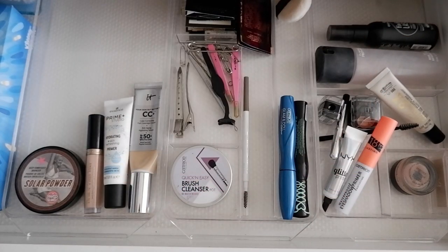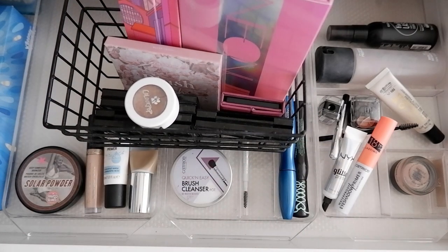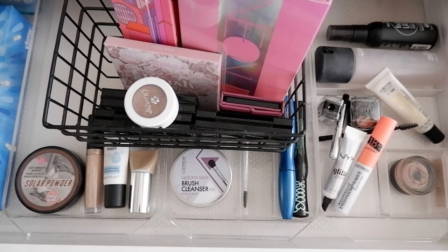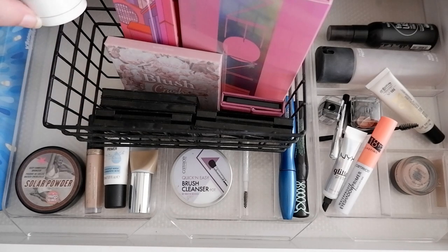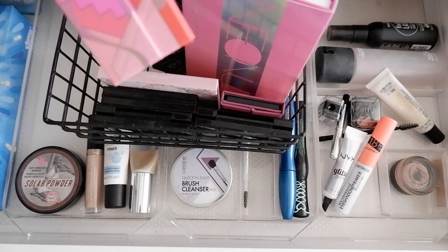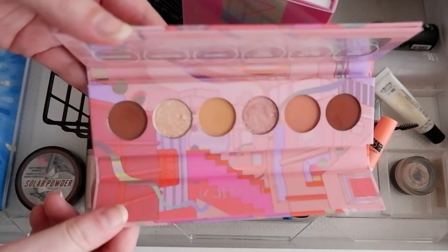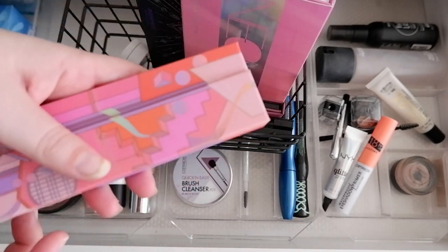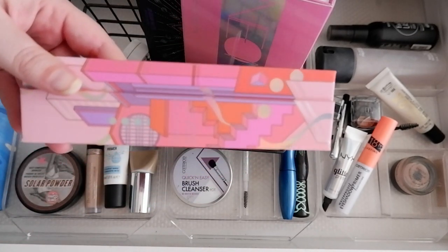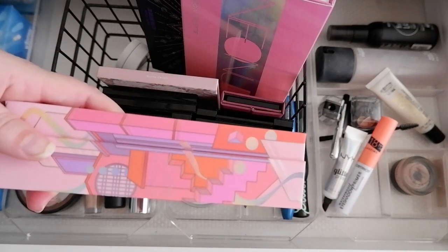But are you guys ready for this? These are all the new palettes that I tried. And I'm almost, when I say almost, I mean it, almost done trying all of my little palettes, such as, for instance, this Kaleidos one. So this is the Sashimi City. This is a six pan. And during the Black Friday sales, I got a lot of mini palettes with like four or six shades. And I've now tried almost all of those.